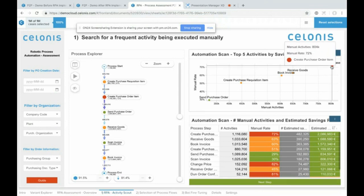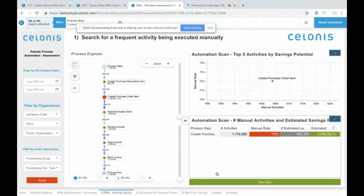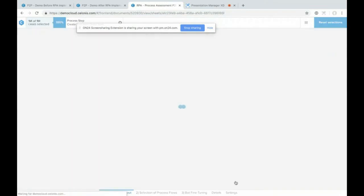And you can see, for example, creating the purchase order item was the most manual activity of this organization. So we can go ahead and zero in on creating the purchase order item.